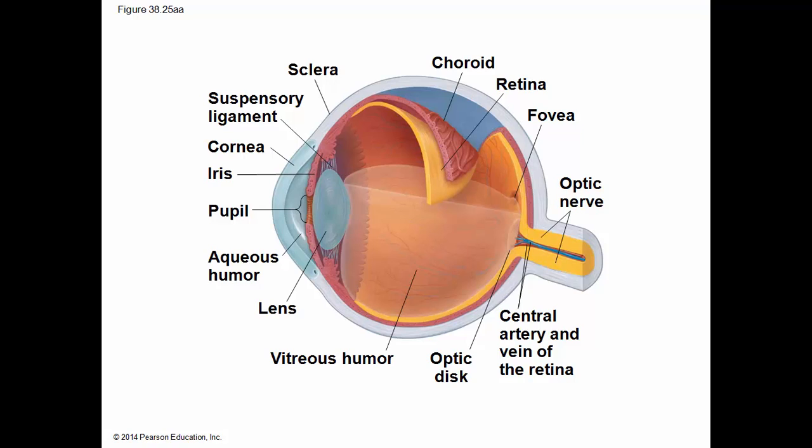The neurons and the photoreceptors of the retina form the innermost layer of the eyeball. The optic nerve exits the eye at the optic disc. The lens, a transparent disc of protein, divides the eye into two cavities. In front of the lens lies the aqueous humor, a clear watery substance.